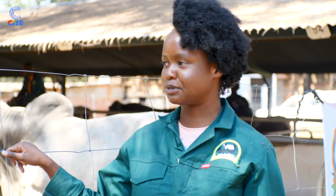And mainly we focus on beef production. And our breeds are also pure breeds. The advantages of keeping the Beefmaster bulls is that they've got high fertility, good mothering ability, they can adapt to any environment, and they've got a high feed conversion efficiency.